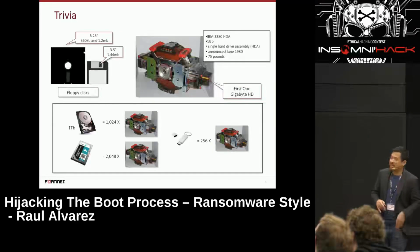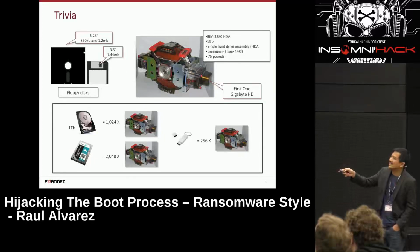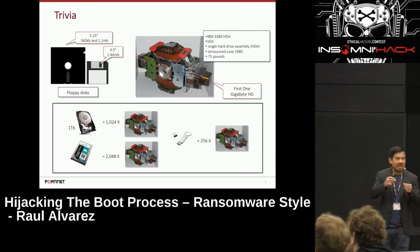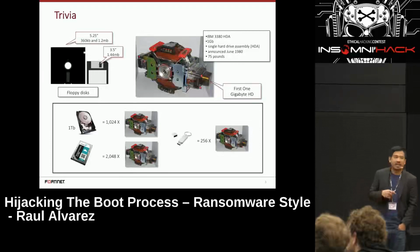Before we talk about the technical aspect of my presentation, let's talk about some trivia. A very long time ago, we used those things. Those are floppy disks. They're called floppy because you can actually bend them. Imagine you could not even put an MP3 song inside one of those things.